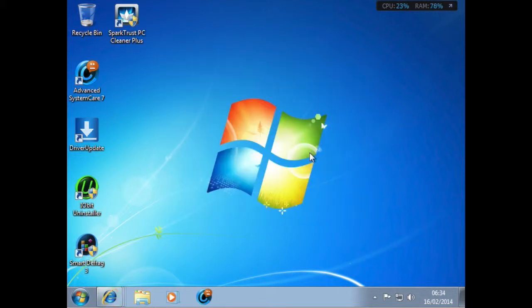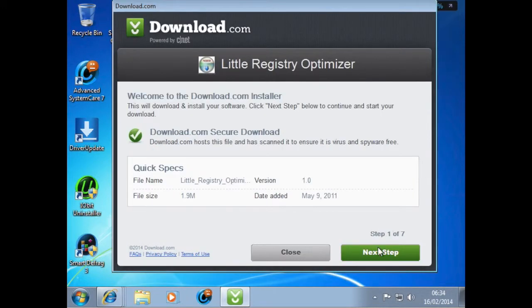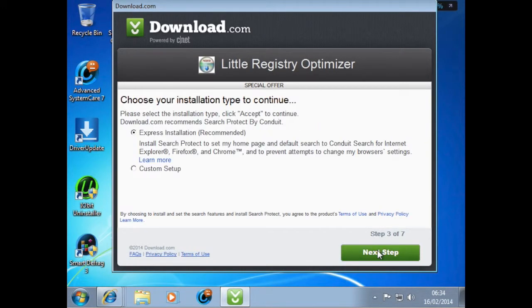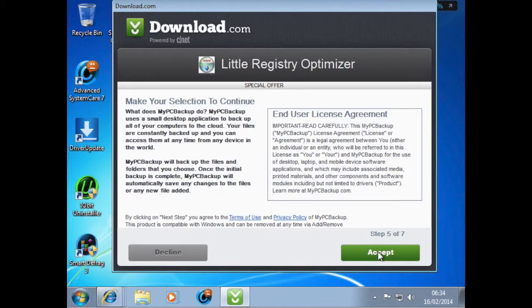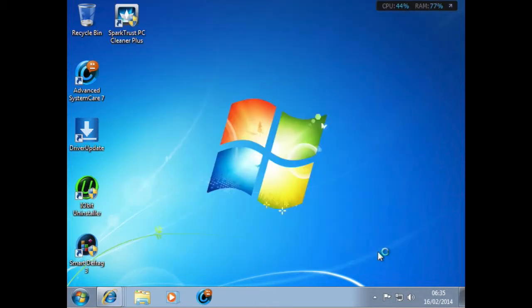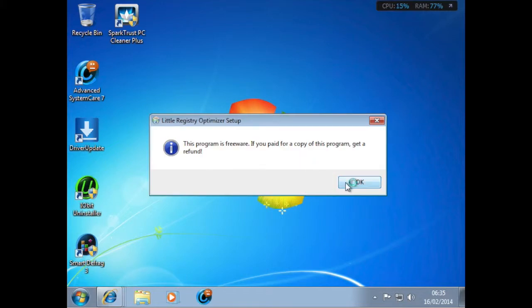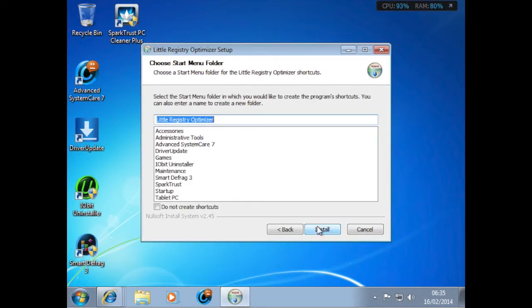CNET download. Ah, here we are. This is what I wanted. So let's click next, next, next. Yeah, we want JOTC. We want My PC Backup. Yes, please. So it's downloading now, and install. This program is freeware. If you paid for a copy of this program, get a refund. Well, I didn't.